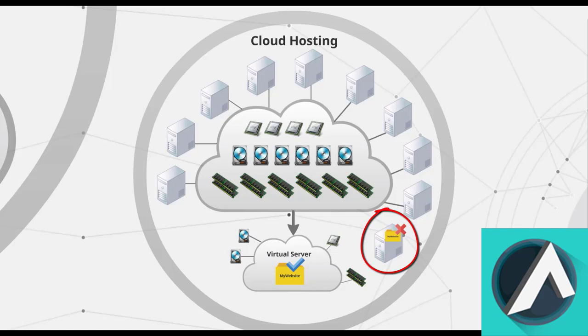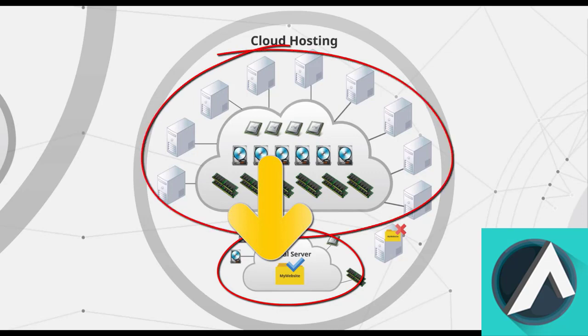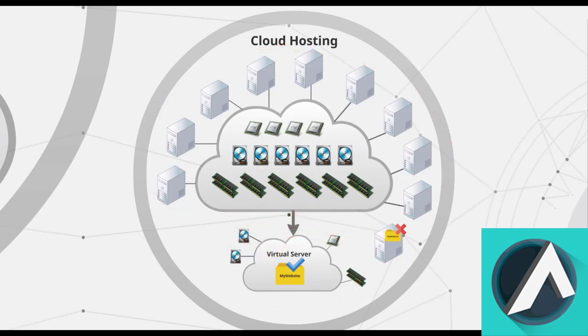Rather than being hosted on a single instance of a physical server, as with traditional hosting, the website is hosted on a virtual partition which draws its system resources from an extensive network of underlying physical servers. If you find this a little bit confusing, think of it as installing a tap to a large water supply. When you need more water, you open the valve and increase the flow. If you need less, you do the opposite.